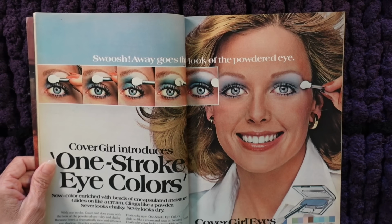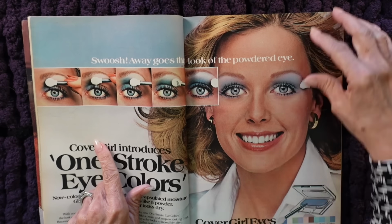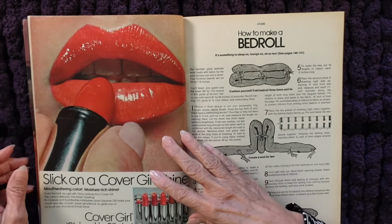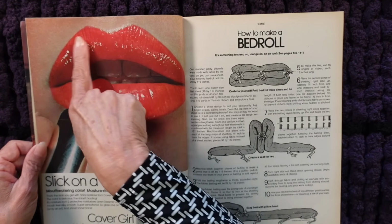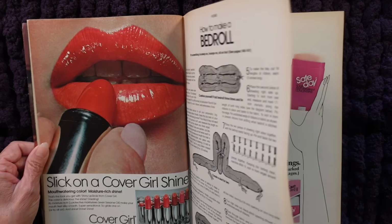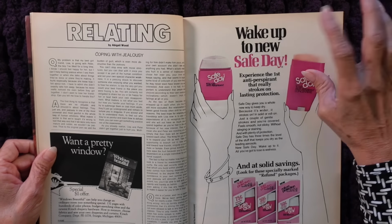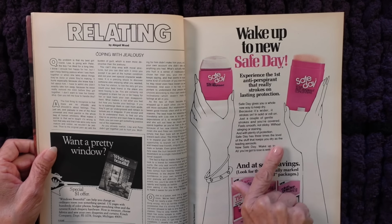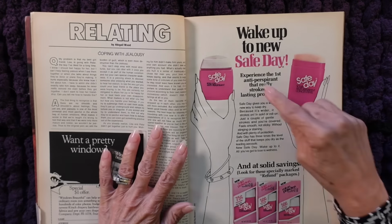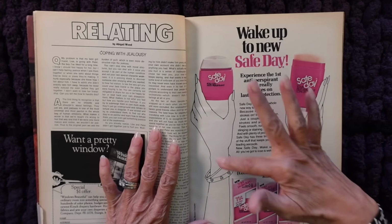Okay, how to do your makeup. I'm gonna do my makeup like this one day. That heavy, heavy blue. And the lips, lots of big, glossy. Roll-on or solid antiperspirants. Interesting, this is all just drawing, no model needed. Somebody just drew a very simple drawing.